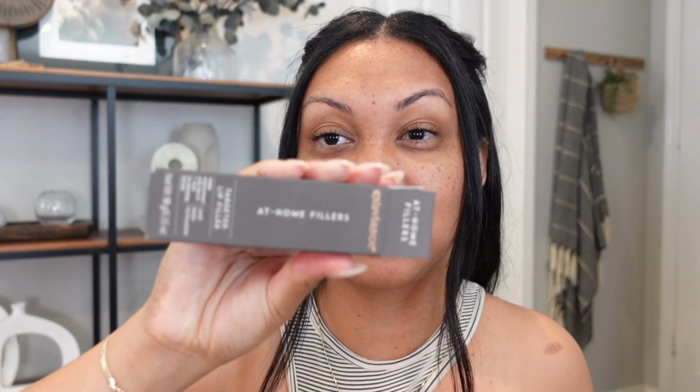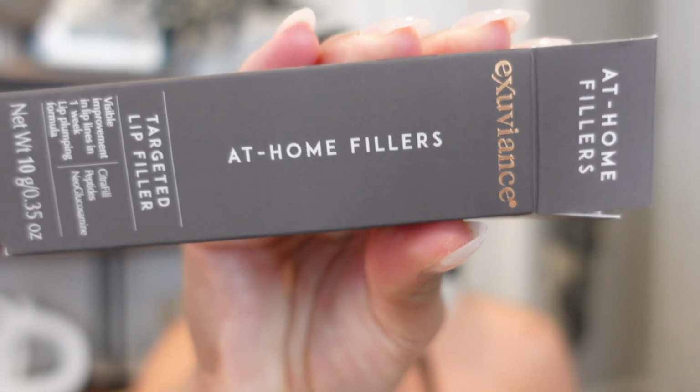Okay, so before we get into skincare, I'm gonna apply some lip balm. And I recently picked this up. It's from Exuviance. I think that's how I pronounce it. This is the targeted lip filler, and I wanted to pick it up because it caught my attention, and I kind of like the idea of having an at-home lip filler. That's literally what it says on the packaging. So we're gonna apply a little bit of this. I do find that it's not the most hydrating and moisturizing, so I will put a little lip balm over it.